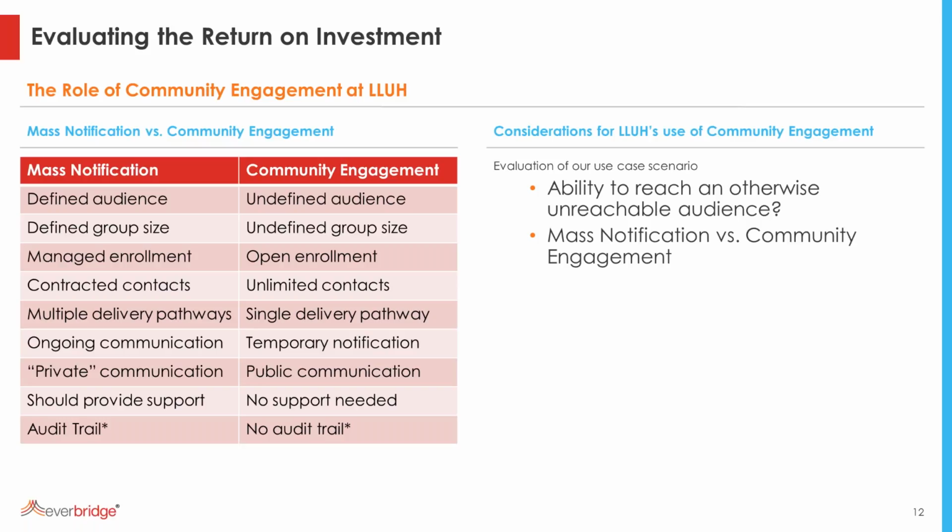Mass notification works with a defined audience. Whether you're using Everbridge or another mass notification vendor, they typically always have a defined audience that you're looking at, and typically a defined group size, which is going to be limited by your contract. Whether you have 10,000 contacts or 25,000 contacts or 100,000 contacts, that's your defined group size. And then you will typically manage your enrollment in a mass notification system, and you'll be maintaining either with the mass notification service or on your own, and then importing that information into the vendor. It's a managed enrollment process. Again, we have a contracted number of contacts, which defines our group size.